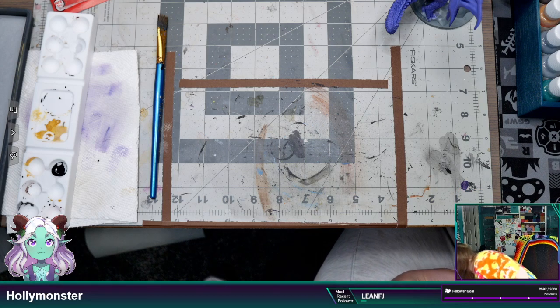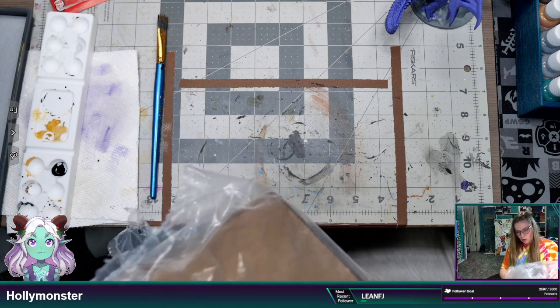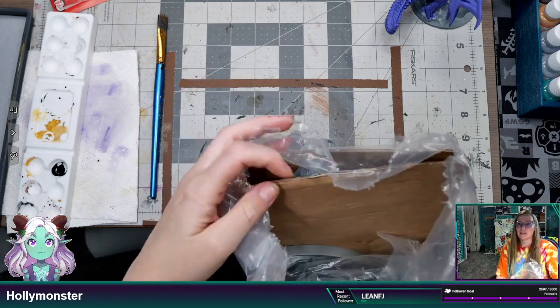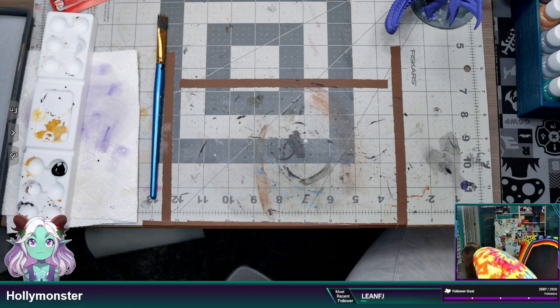What are you? You're falling out. I think this is the Anniversary Dragon. This gigantic thing here. I think this is the Anniversary Dragon. The wings are inside of this. What else is in here?